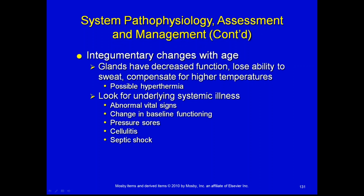Look for underlying systemic illness as well in elder patients. Get a good set of vital signs. Ask them if the blood pressure is quite low or quite high, if that's normal for them, or if the pulse is quite slow or quite rapid, if that's normal for them.